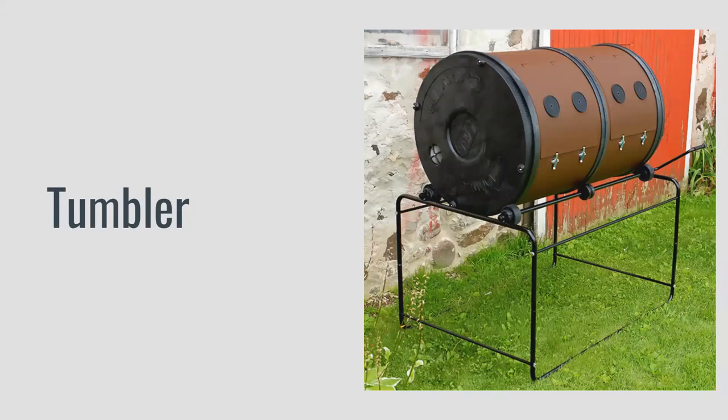However, these are going to require, of course, a large time commitment and a strong arm unless you are willing to invest in a mechanized version. These are also going to require some form of inoculation, as they aren't touching the ground. So you can toss handfuls of dirt or handfuls of finished compost into there to bring the bacteria inside. Otherwise, it's just not going to have enough to do that decomposition.